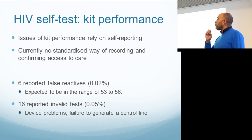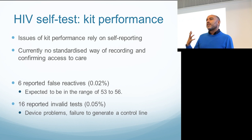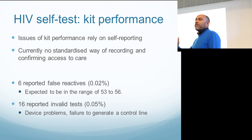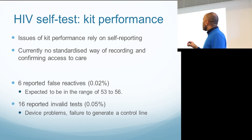In terms of performance of the self-test, it's difficult to get a very robust measure of how well the tests are performing in the setting where people are ordering a test, the test going out, and then we don't know what their result was. So kit performance is very difficult to accurately measure because it relies on self-reporting. It relies on people coming back and saying, I bought this kit off you and it didn't work, or I bought the kit, it was reactive, then I went to the clinic and it was a false reactive. So we've got no way of standardising the way of recording that.